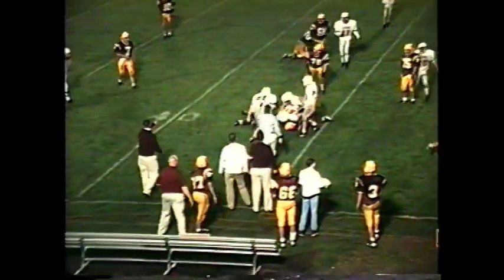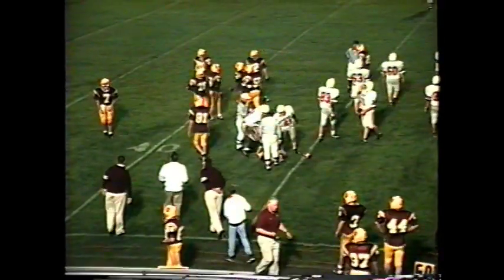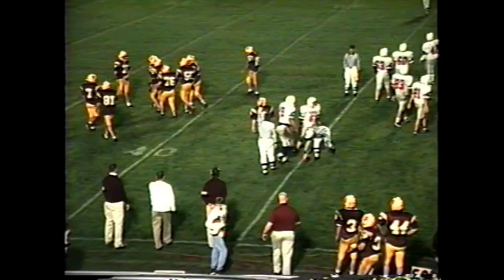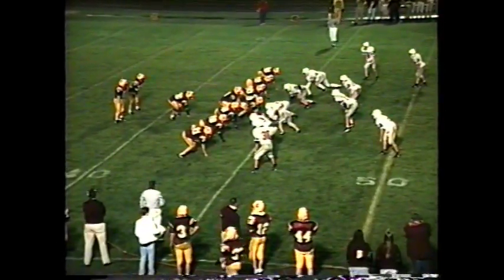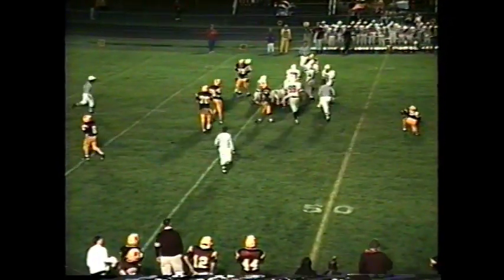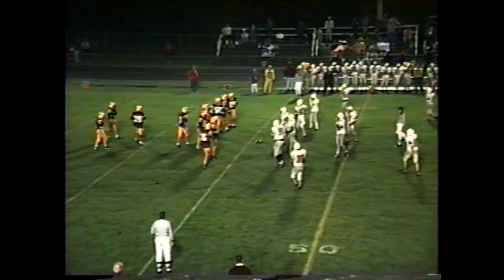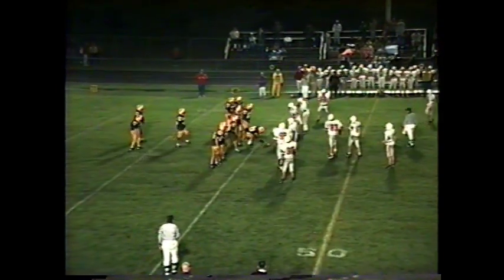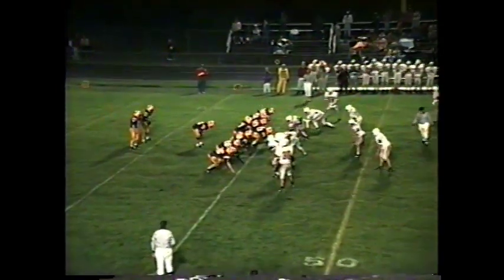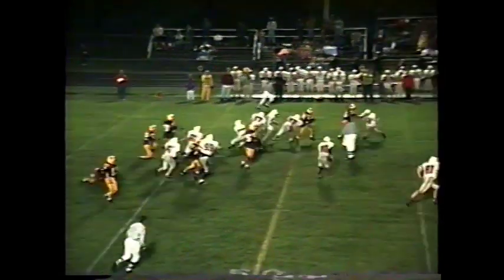Brian Dial with the ball. Munson tries to get out to the left. Good pursuit on the part of the Panthers. Munson again. He breaks a couple of tackles. He's offside. He could go all the way.